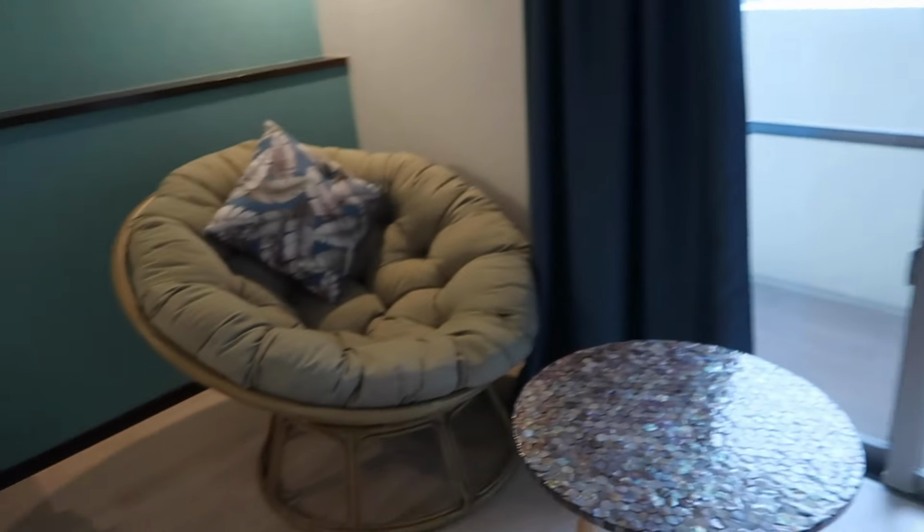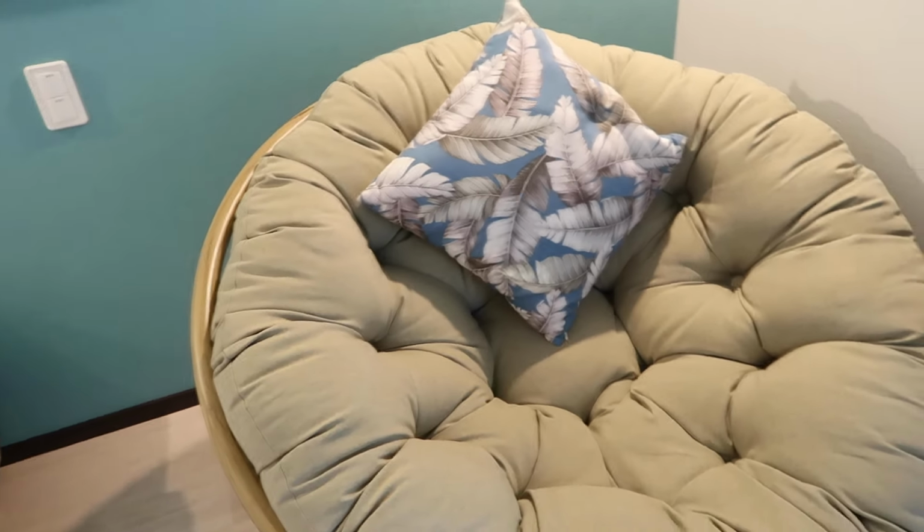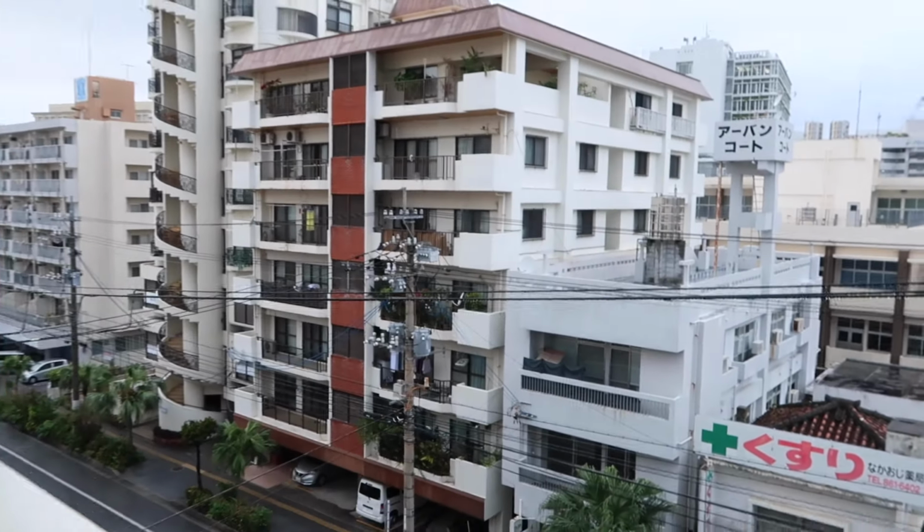TV. Here's such a comfy chair. I can't wait to sit in this later and just chill because I walked so much today in the rain. And last but not least, there is a balcony area. This is the view from my room.